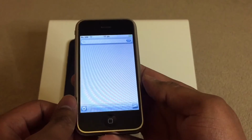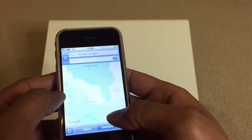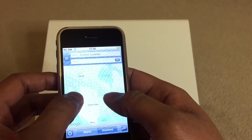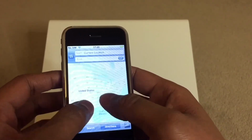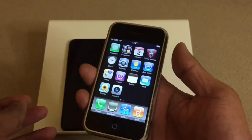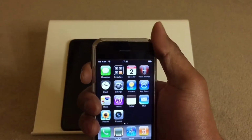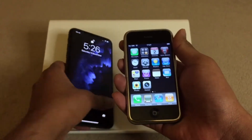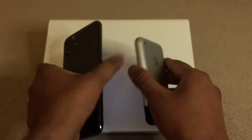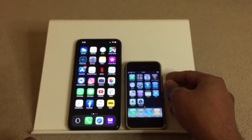And then maps. Not sure if this will load. It's actually showing somewhere in America and Canada. But yeah, look at that smooth, fluid navigation. I don't think this was possible in any other phones, if you remember back then. And yeah, look at that reachability with just one hand, and compare that with the iPhone 11 Pro Max. Phones really have got bigger.